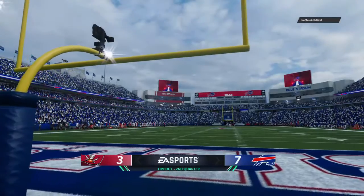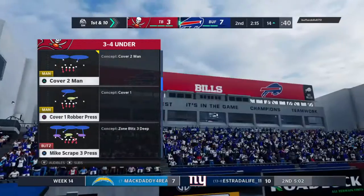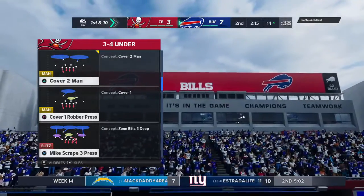Now the Bills are going to use the first of their timeouts. They'll have 2 remaining as we step aside here in this second quarter.